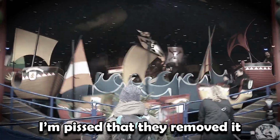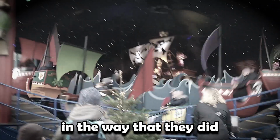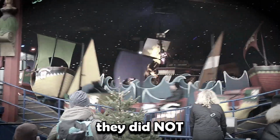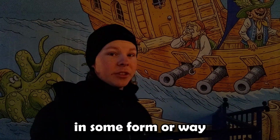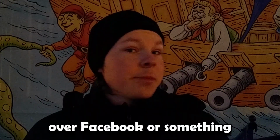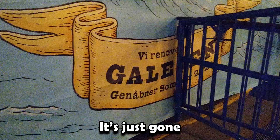I love this ride. I'm pissed that they removed it in the way that they did, because they did not announce anything. I would have been fine if they announced it in some form or way, or over Facebook or something. They did not. It's just gone.